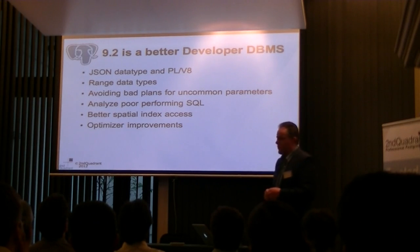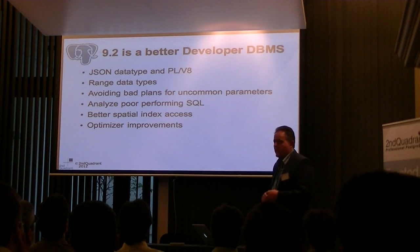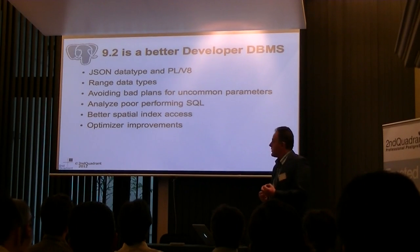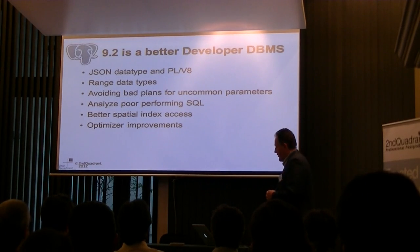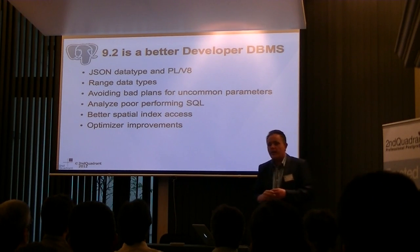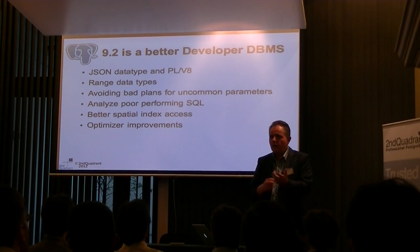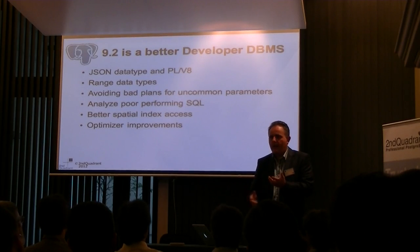There's many optimizer improvements that developers will like, but there's also a capability to analyze poor performing SQL that wasn't there previously. So that's particularly important, something called pg_stat_statements. But there's also something that's hidden in there. There's a very strange description of this one in the release notes, and that is that when a query is being planned, if the query has been prepared ahead of time, then what we do under the covers is that we re-plan the query.